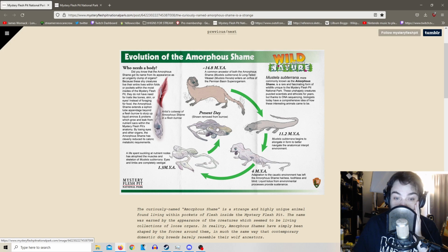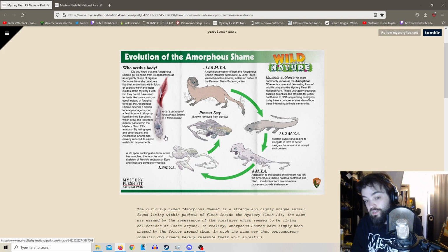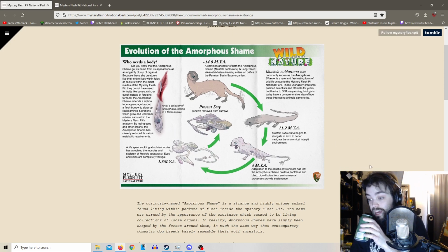And then present day, removed from burrow. So I guess it kind of burrows into the wall. It's awful. It's got sucking nodes. Nope.